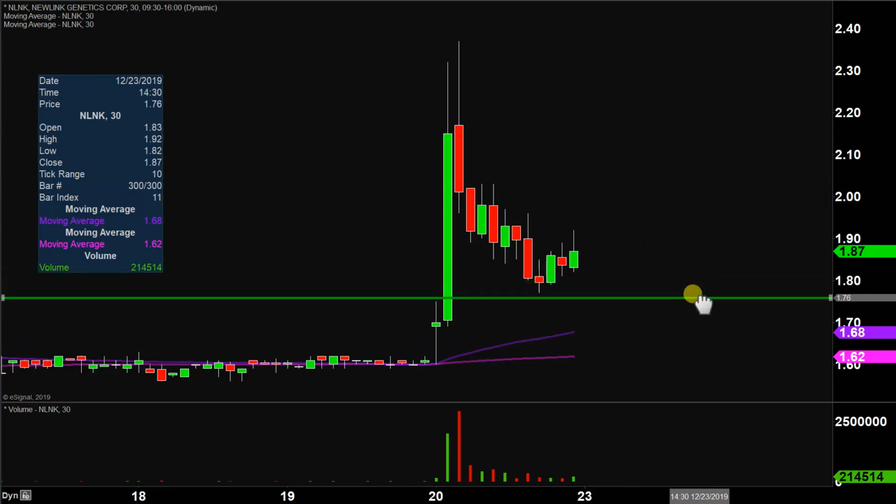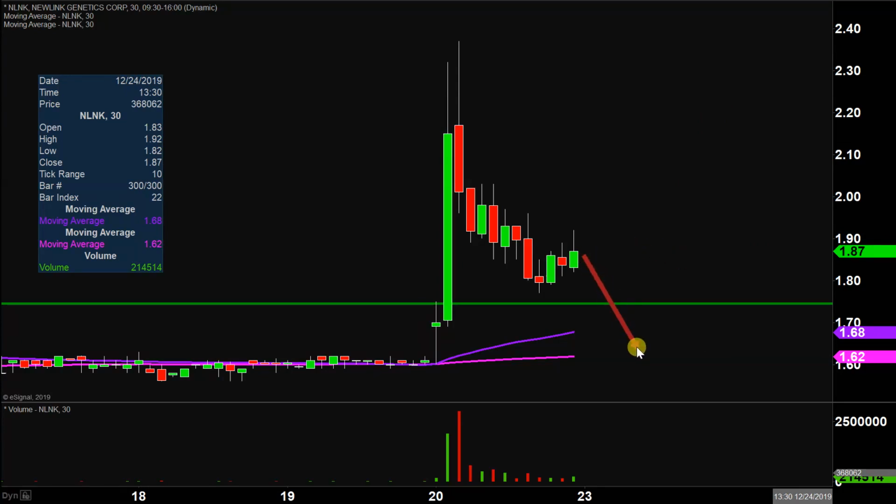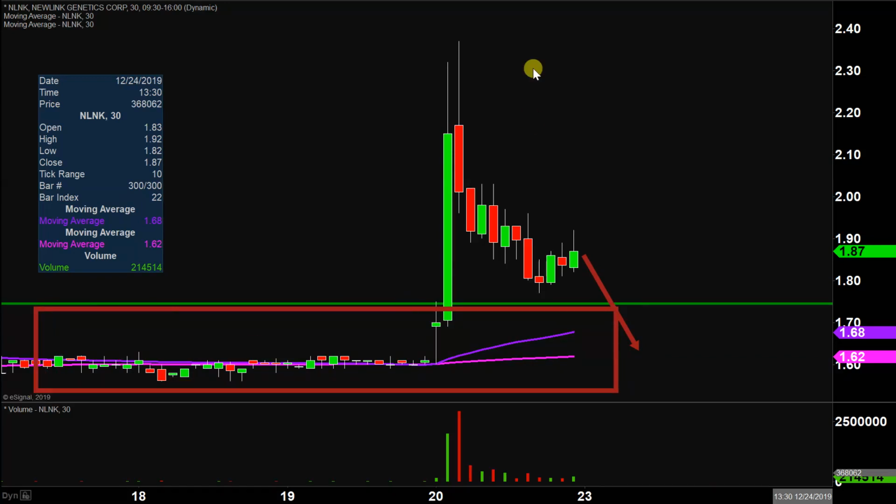In my opinion, the must-hold level next week is right here at $1.75. Why is $1.75 so important? Well, first off, I'm not saying this is what's going to occur, but for explanation's sake, if the price were to come down to $1.75 and then just continue on down, from a very literal perspective, what would you have at that point? Well, you would have the price quite literally right back to where it was, in that range where it was before the breakout happened.